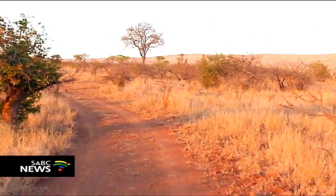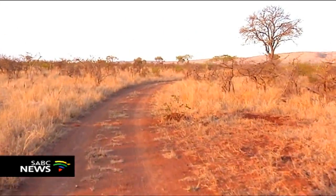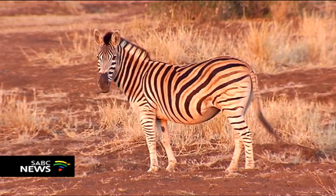Then it's back on the dusty roads to see how many more of the Big Five we could find. Not part of the Big Five, but still a delight to see, are these gentle grazers.